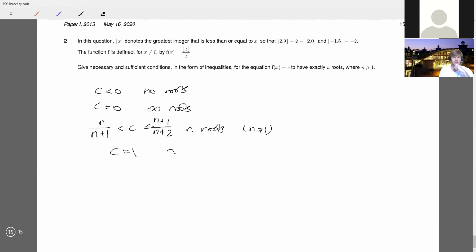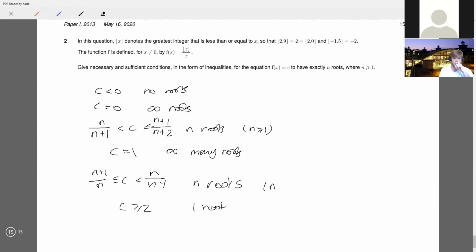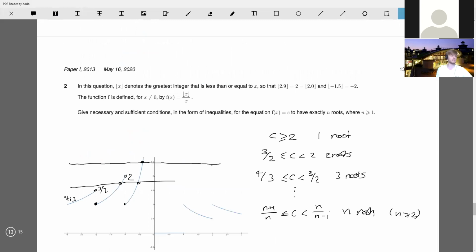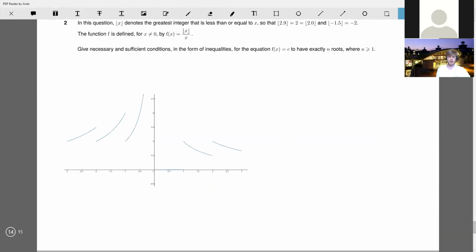Then when we hit 1, we have infinitely many roots. Then when we have n+1 over n less than or equal to c less than n over n-1, so notice that the less than or equal sign has swapped sides here, we have n roots. And then when c is greater than or equal to 2, we have one root. And this time we have n greater than or equal to 2, because we don't want to divide by 0. And then we're done. Written down here, they seem quite intimidating because there's a lot of them. But when we were doing them back up here, they followed quite systematically. And that's the entire question.